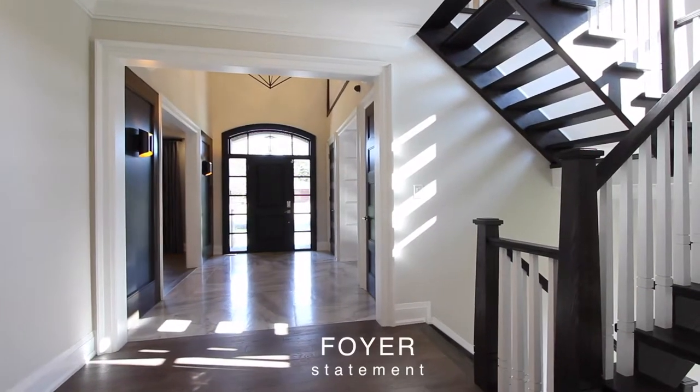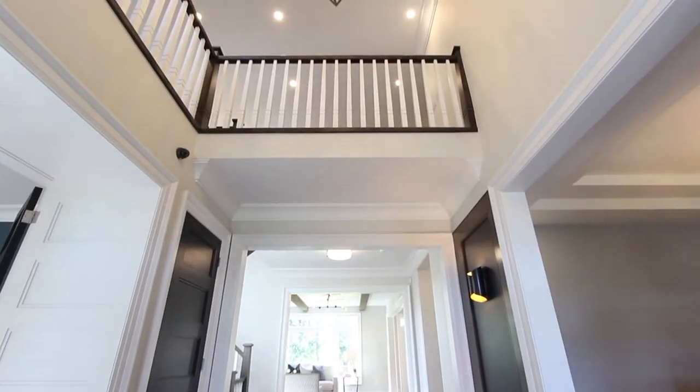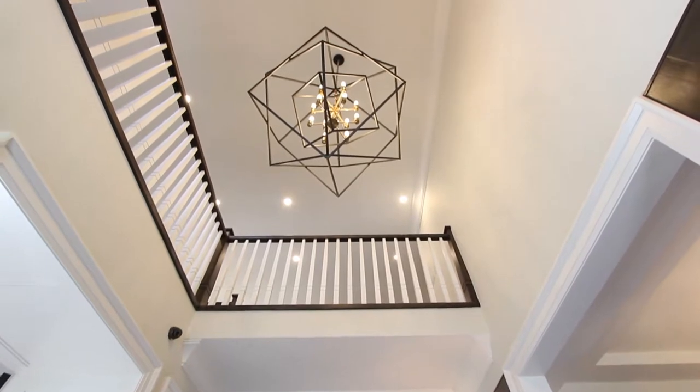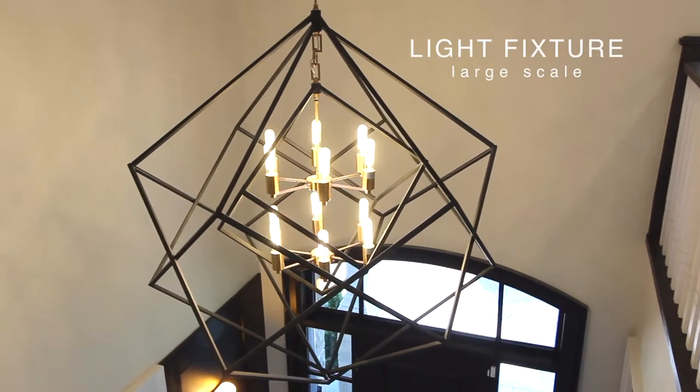There's a real statement when you walk into this house because of the height of the ceiling. And you know what really makes it work is choosing the appropriate light fixture. This one here is actually 4 feet wide, but it's so appropriate. The scale is perfect for this space.